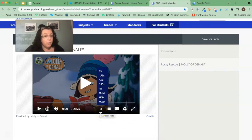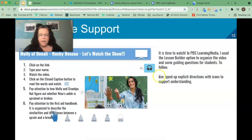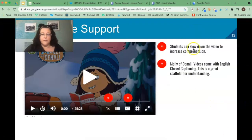You can slow down the speed. This is super helpful for some of our students, and I like to teach them how to do it. Go ahead and find the speed that works for you. They also have the chapters, which helps with executive functioning, because if they lose where they are, they can come right back to, we were working on Rocky Rescue. We're not on Ask Molly right now. Here we go. And so there we go. I've got it right there. So students can slow down the video to increase comprehension. And then Molly of Denali, we got the closed captioning.